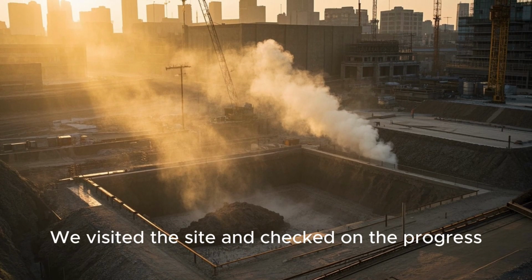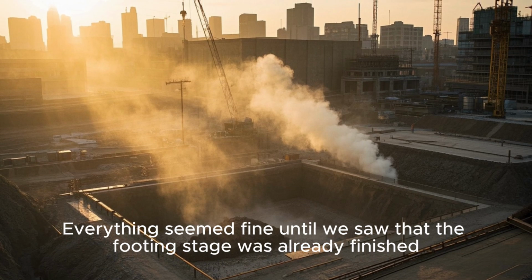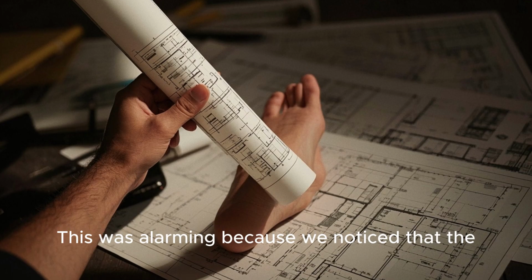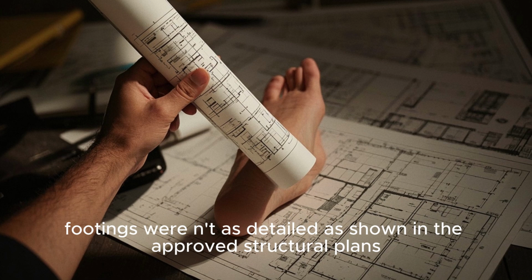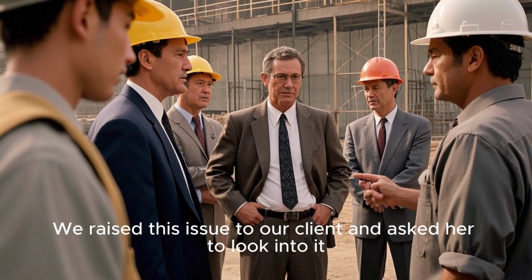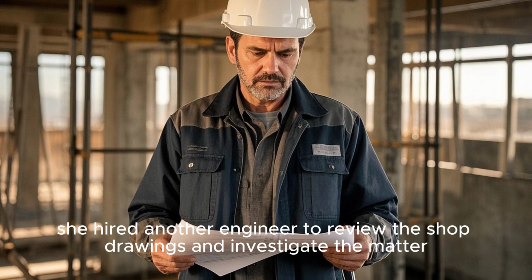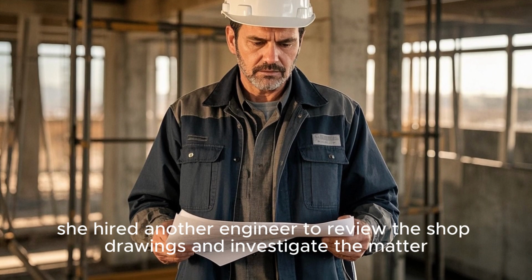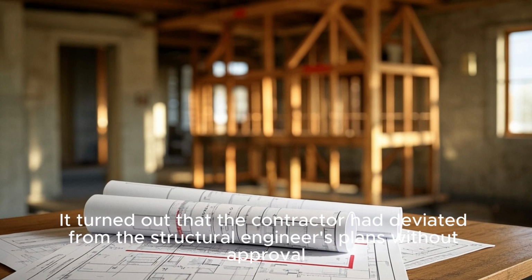We visited the site and checked on the progress. Everything seemed fine until we saw that the footing stage was already finished. This was alarming because we noticed that the footings were not as detailed as shown in the approved structural plans. We raised this issue to our client and asked her to look into it. Eventually, she hired another engineer to review the shop drawings and investigate the matter. It turned out that the contractor had deviated from the structural engineer's plans without approval.